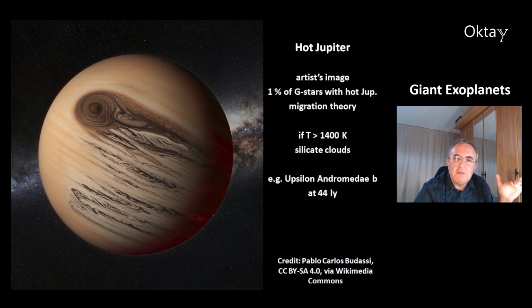This kind of Jupiter was formed further outside the system, and it interacted with the existing dust disk and migrated to the inner parts of the system, very close to its star. This picture is silicate clouds, and this was predicted for temperatures above 1400 Kelvin. One such world could be the giant planet Epsilon Andromeda E at the distance of 44 light years.